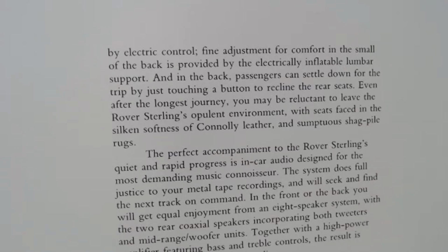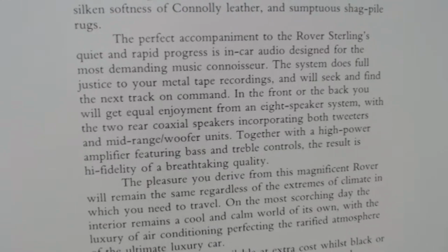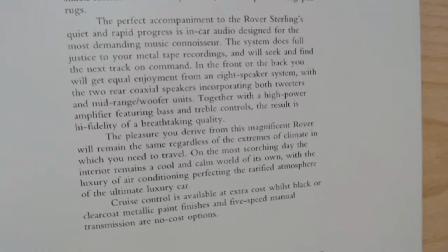It carries on talking about how well appointed this car is. It says even on the longest journeys you may be reluctant to leave the Rover Sterling's opulent environment, with seats faced in the silken softness of Connolly leather and sumptuous shag pile carpet. A little bit more information there about the speakers, etc., if you want to have a read of all that.